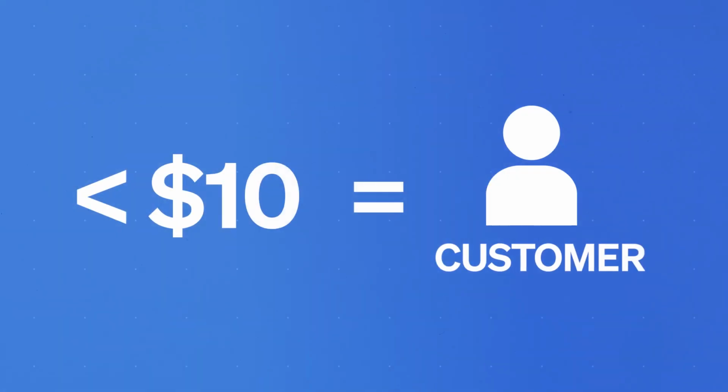That means that they're spending less than $10 per customer to acquire them in a way that they're almost guaranteed to become regulars because of the way they're targeting them.